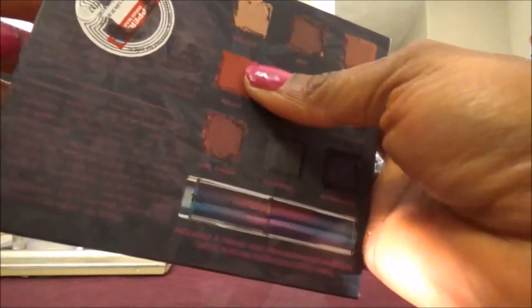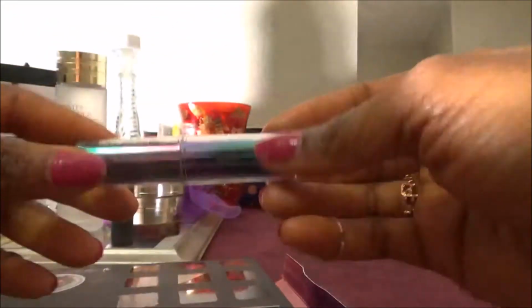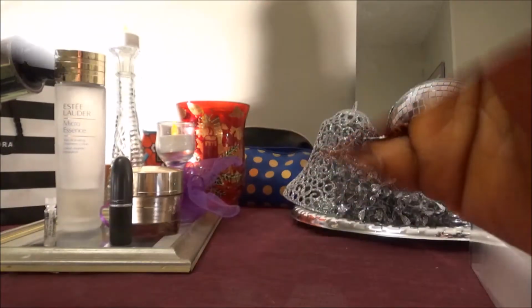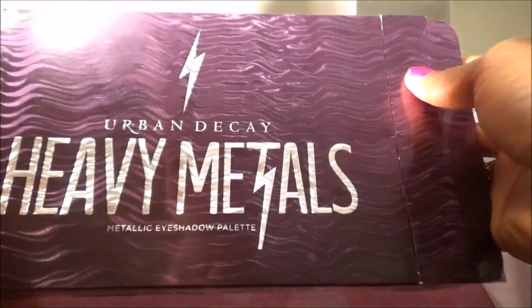Oh, okay, we forgot to check out the mascara. So let's see what the mascara is looking like. Where is it? Okay, right here. So it comes with a little travel size mascara as well. And let's check her out. Okay, nice brush.